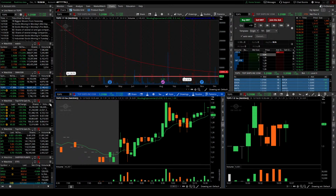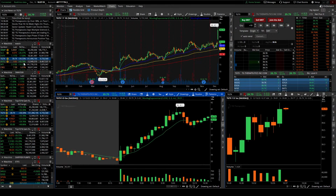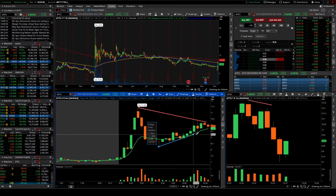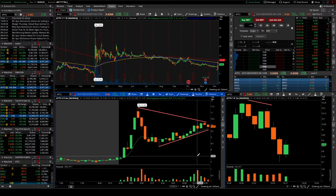See what's happening here with tops. For anybody, 5 to 10 cents is good, you know. That's the thing. If you can consistently pull 5 to 10 cents a share a scalp, then over the long term, when you start scaling up, it'll start adding up. It'll just take longer to build up.